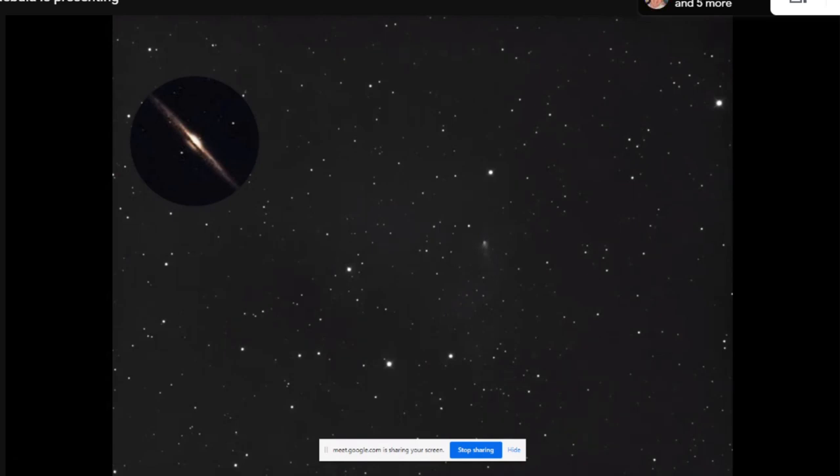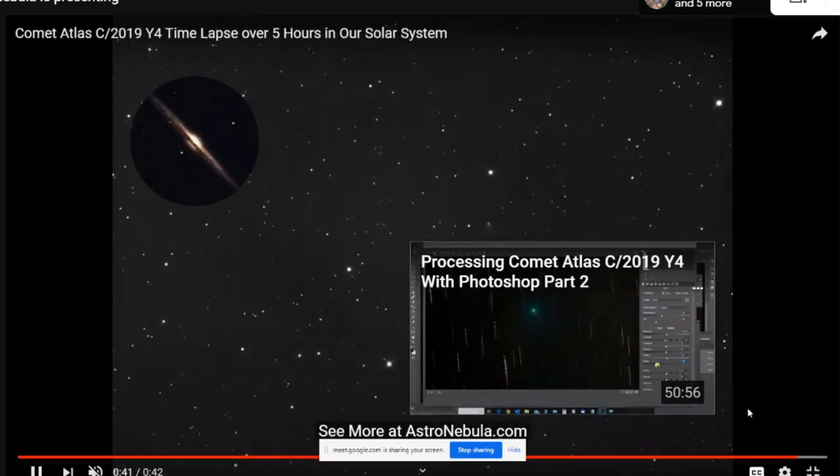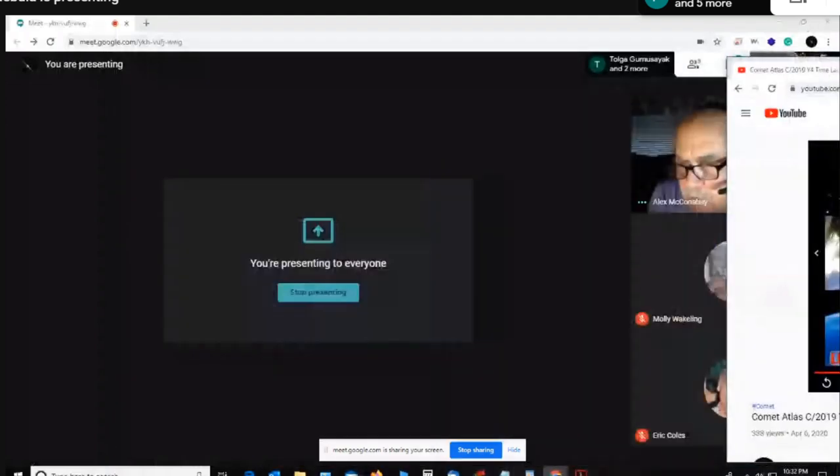I got a few pictures of it. I tried it both with LRGB, and then I came back a month later or a few weeks later and did it with one-shot color. Much easier to do in one-shot color.